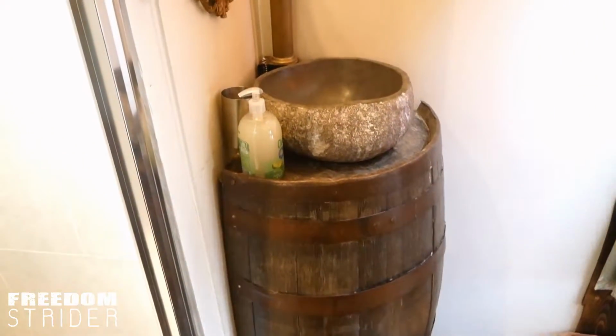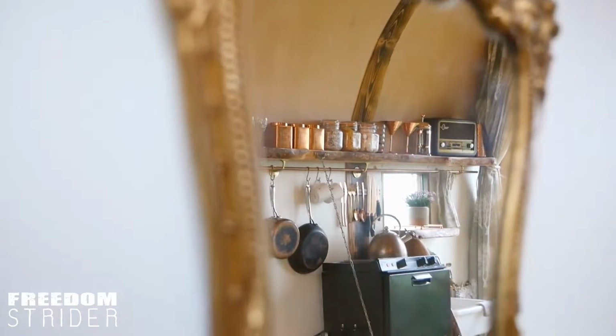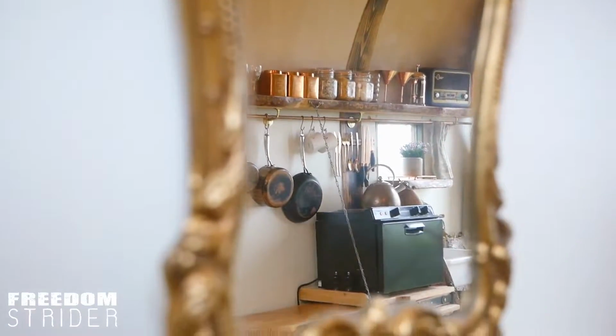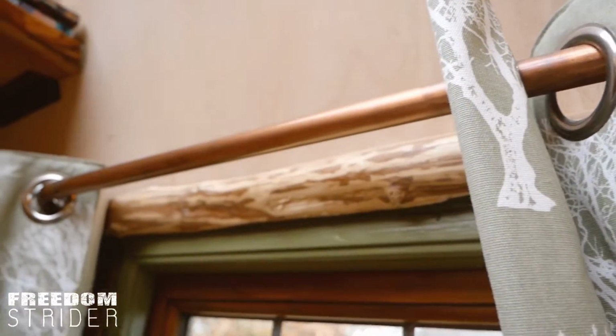You designed these and built these yourself? Yeah. So this is completely from scratch. So this is my third project. So having done the caravan first of all, and got a lot of learning on small spaces from there, and then having done one wagon and then this one.